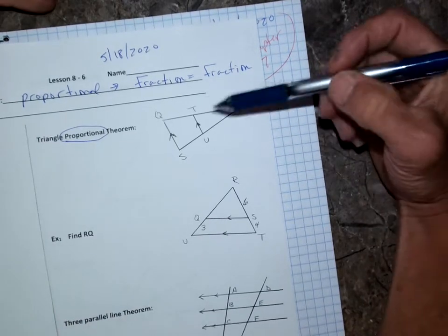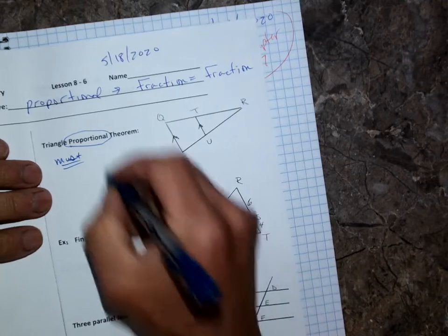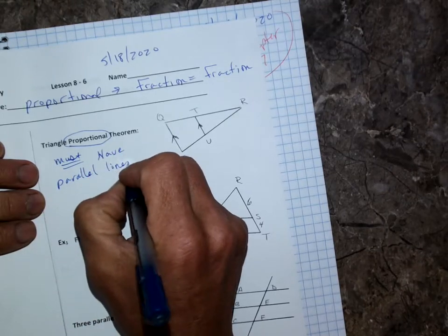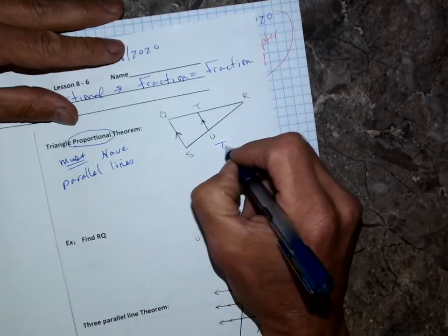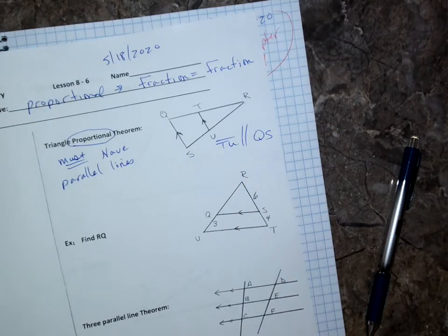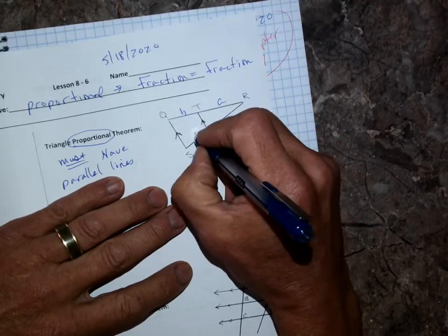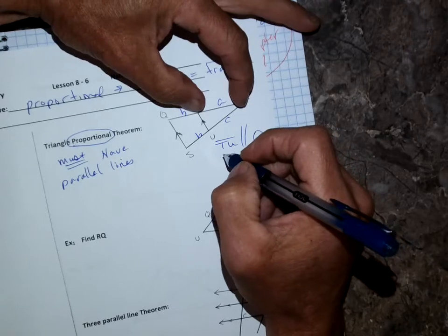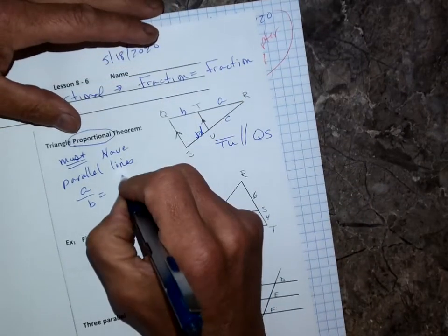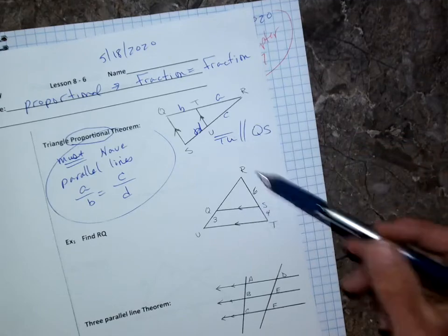Now, the triangle proportionality theorem says this. These two lines must be parallel. Must, okay? This is the must have parallel lines for it to work out. Otherwise, it won't. So I have to be able to say that TU is parallel to QS. And if that's the case, let me make this easy and put some variables instead of letters. Let me just call this, say, maybe A, B, C, and D. Length, that's a length of A. So we can say A goes to B as C goes to D. Okay. So if all we're going to do is set up these ratios, A goes to B as C goes to D, then let's take a look at example 1.